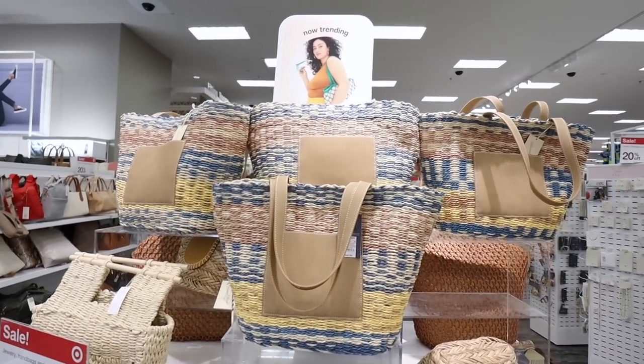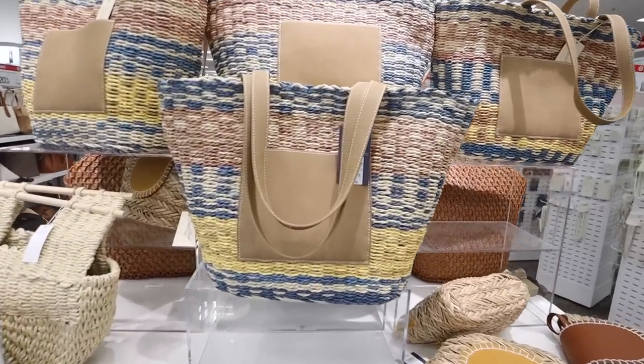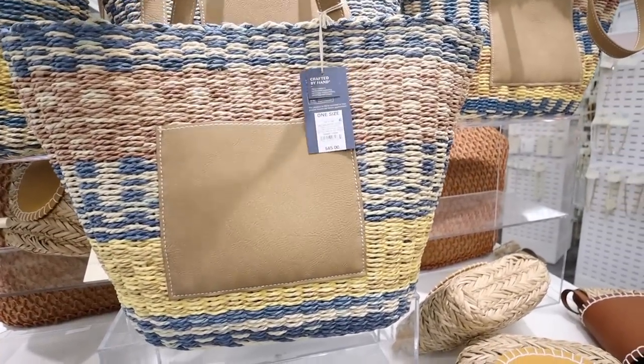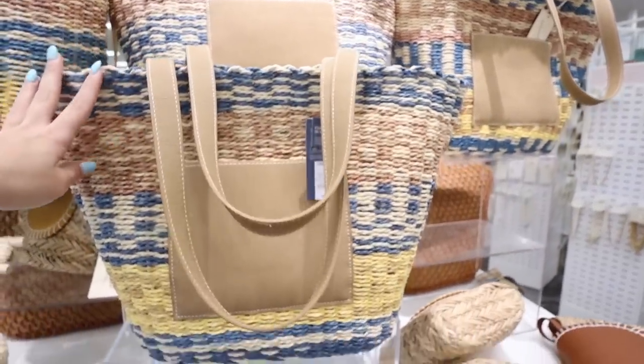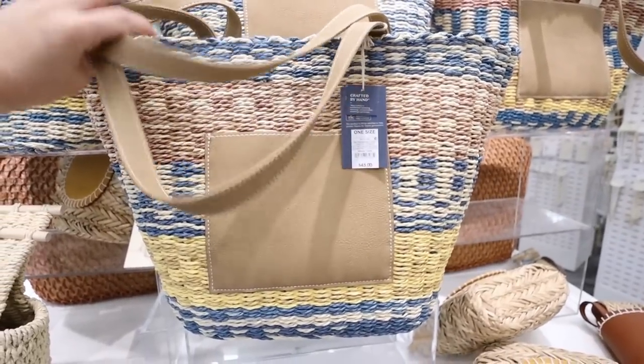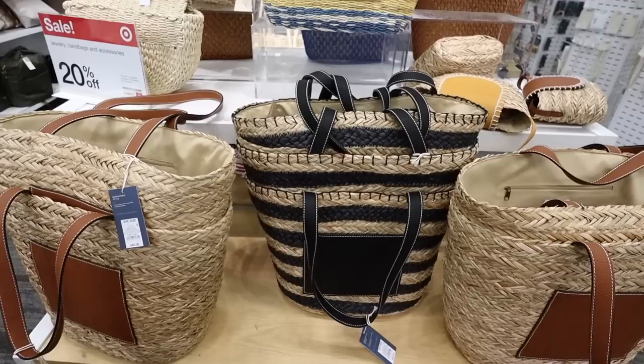They have some really awesome new summer beach bag options, beach bags, pool bags, or just summer bags in general. They have this one from Universal Threads. This is $45. This one's nice. It's lined on the inside. It has pockets, which is great. It has a big pocket on the front where you can put your phone. That is $45. They do have this in a couple other colors.